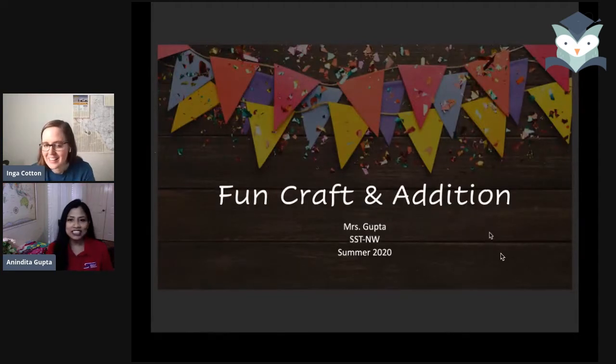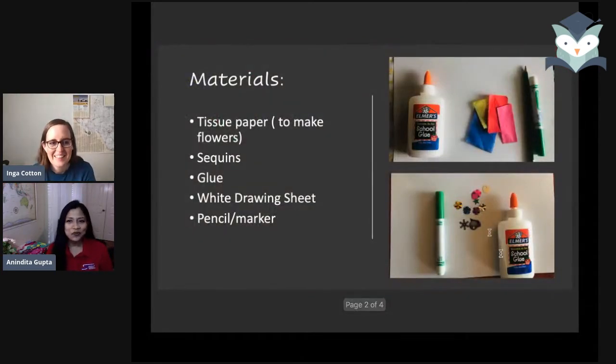And you can go to the next slide. I can show how we did it. So you will need very simple things like tissue paper, sequins, whatever you have at home. And sometimes when you're asking your child to hold the sequin or making the flower with those tissue paper, it helps in fine motor development. They're pinching, they're holding, so that helps in fine motor development for your younger child if you have one at home.